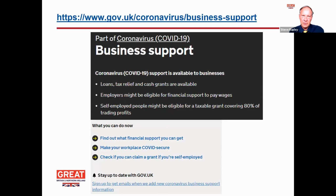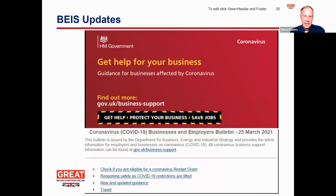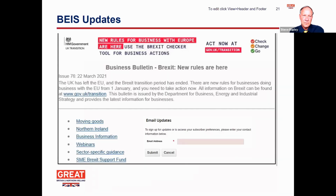And business support through the COVID-19 crisis. As I say, hopefully we're now coming out of that, but companies still needing support in that area, particularly in hospitality sector, etc., and retail. And the Department for Business, Energy and Industrial Strategy, BEIS, they have daily almost updates. And again, you can log on and receive your own individual alerts for those. This is the kind of information you can get. Obviously, the Northern Ireland Protocol, etc., various webinars that they're offering, the Brexit Support Fund, which was recently announced for training.